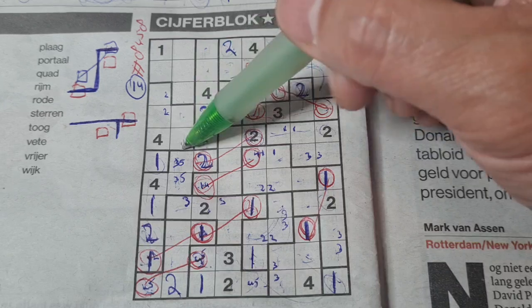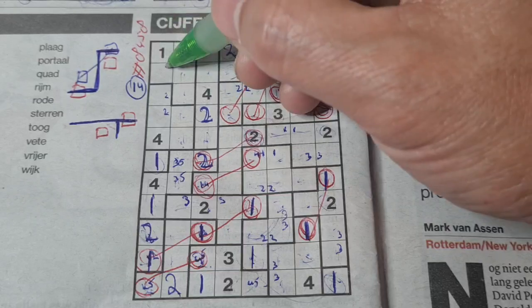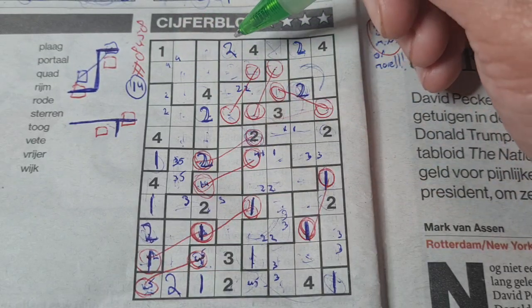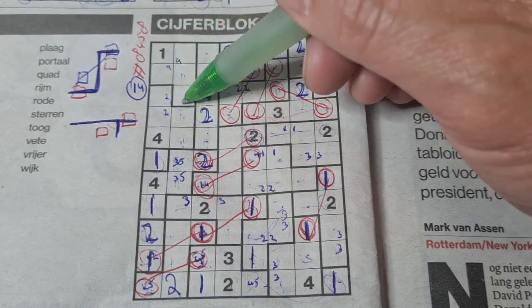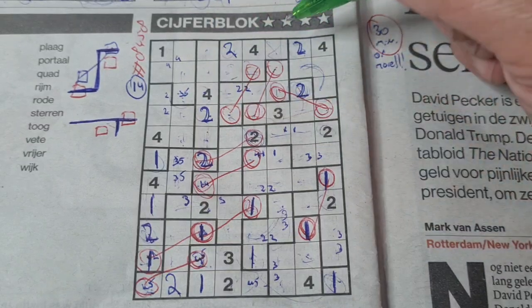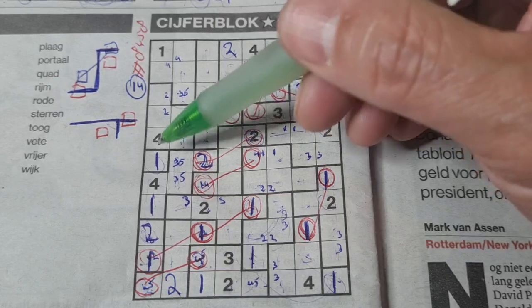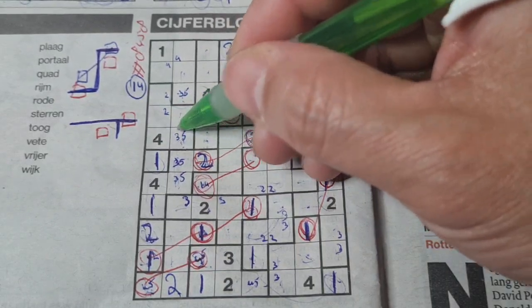1, 2, 3, or 5 here. These 2 boxes can be 4, so the 4 could be here, could be there. This box can be a 1. We have a 1 in the same area. Can be 2 and a 4. So 2 numbers left. The 3 and a 5. This box can be also 1 and a 2 and a 4. So 2 numbers left. 3 and a 5.